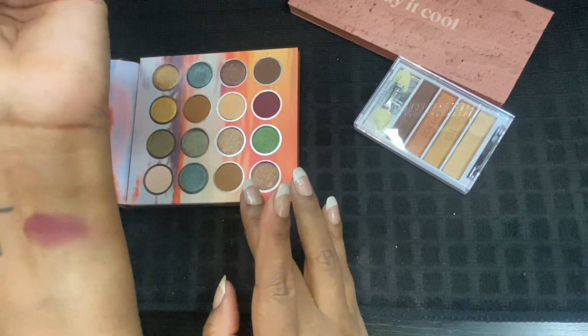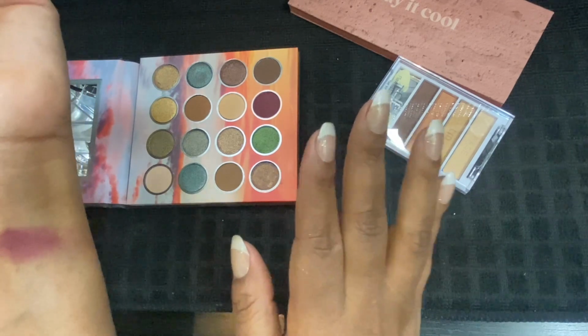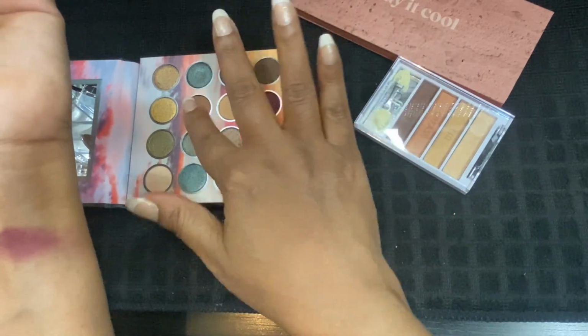Oh, she's pretty. She's so pretty. Okay, the mattes have good pigmentation. Let's try this brown.